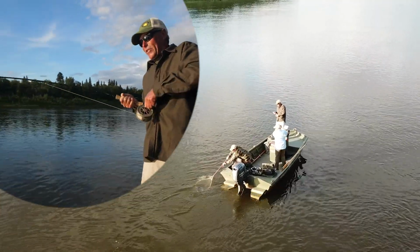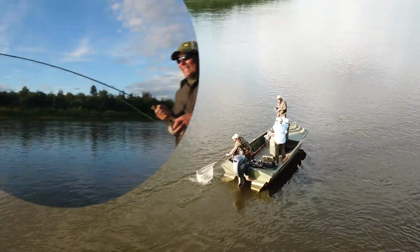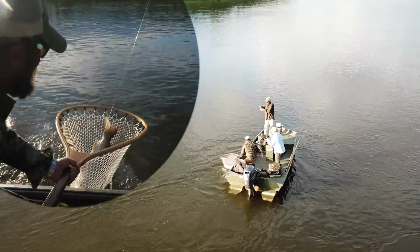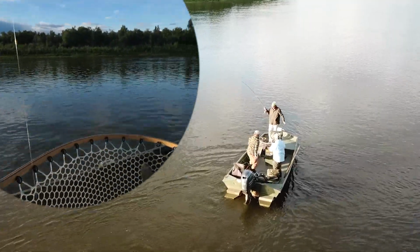Oh, come on, fish. Stay in there. Stay in there. We got him. Oh, that is a pig! Holy crap! Look at the size of that sheep. Holy cow.